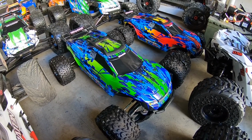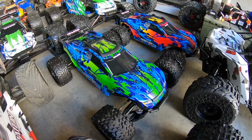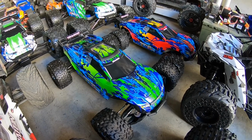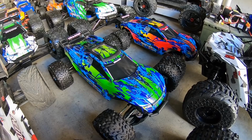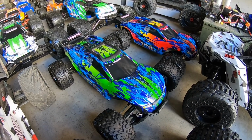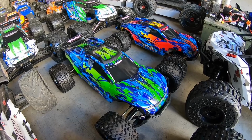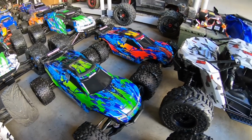Really low ground clearance. I don't run them a lot because they work great at the parks. They just don't work out in the desert where we run here in California with all the rocks, you know, for having that low ground clearance. They're a tough little RC, definitely something to have in your collection.